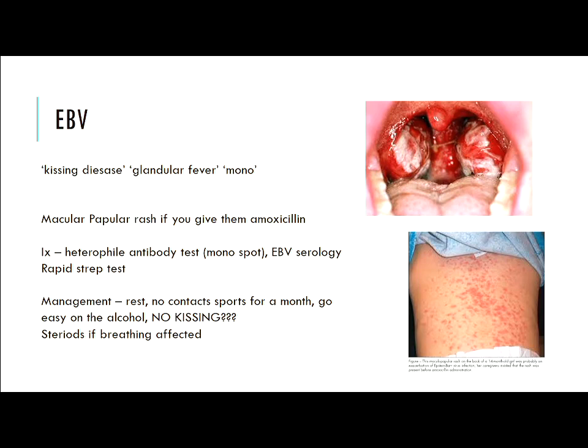Epstein-Barr virus, I like this because I had it. Also known as the kissing disease or glandular fever, or in America they call it mono. The classic presentation, so this comes up in MCQ questions all the time, is this person had tonsillitis and then you gave them this and they got the rash, even though we got told you weren't supposed to give them this.